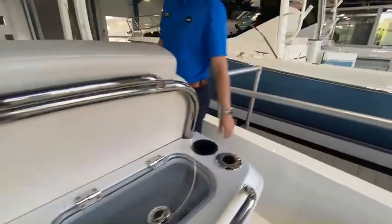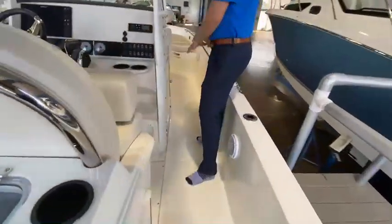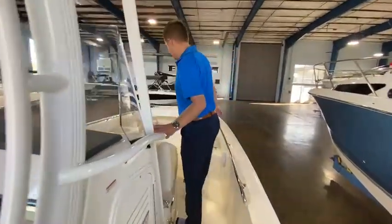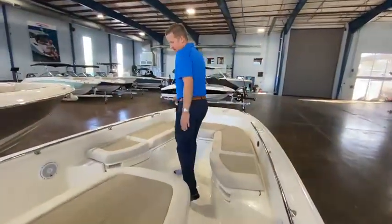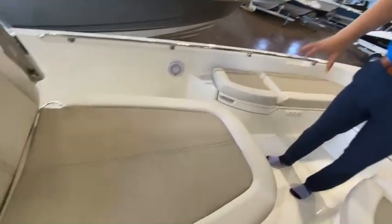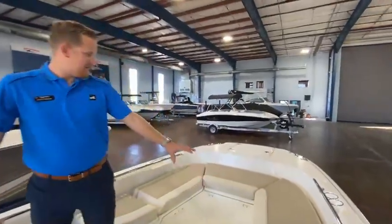Notice how much space we have as we're walking through this boat, especially between the center console and the gunnels. And here's where it gets good. Beautiful bow here, it's laid out perfectly. You'll notice the huge lounger here, perfect for two people to lay down and relax. And then obviously the lounge up here as well.